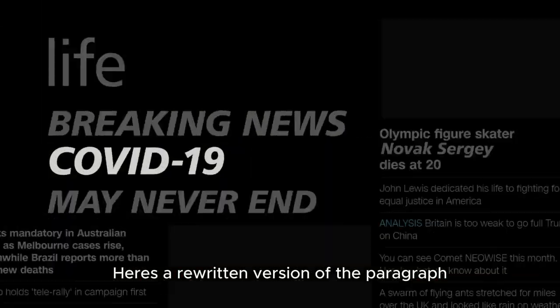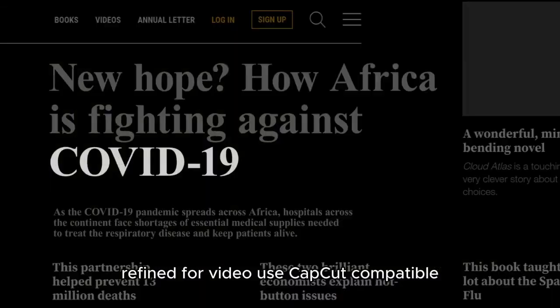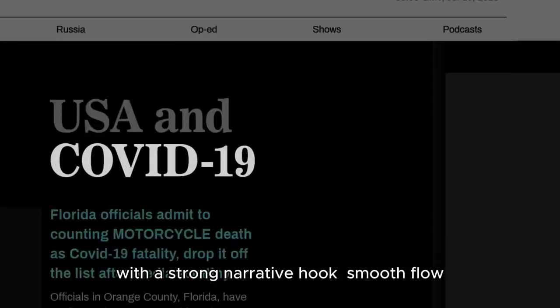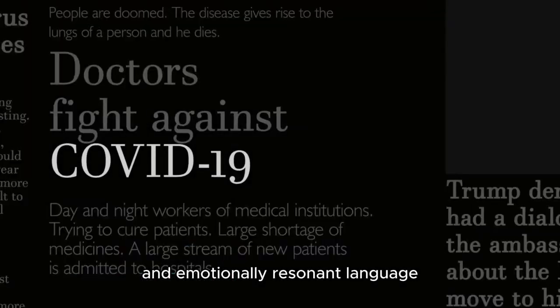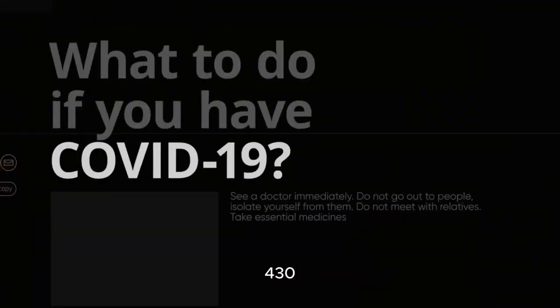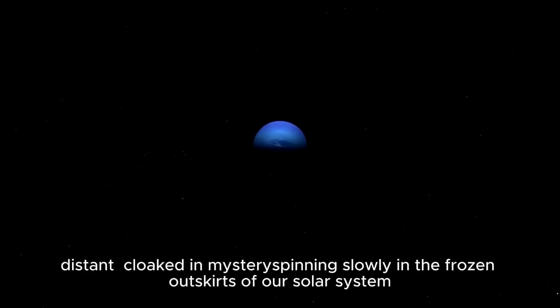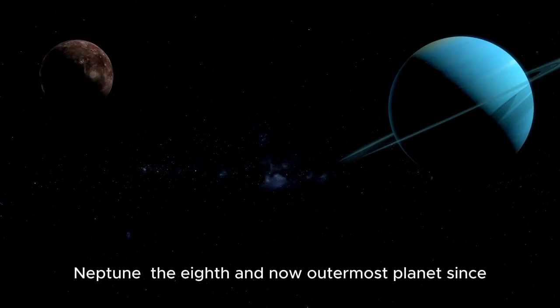They called it a ghostly world, veiled in distance and mystery, spinning quietly at the edge of our solar system. But now Neptune, the eighth and final planet since Pluto's reclassification, has stepped out of the shadows. Thanks to the unparalleled power of the James Webb Space Telescope, or JWST, we are witnessing this icy giant like never before. And what it's revealing is both breathtaking and deeply confounding.